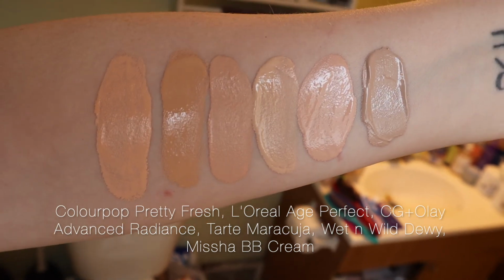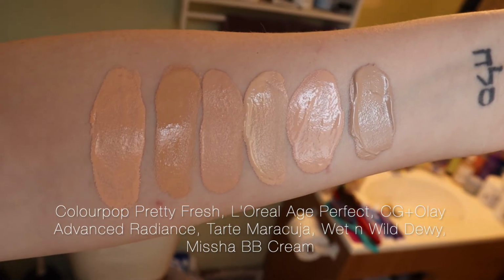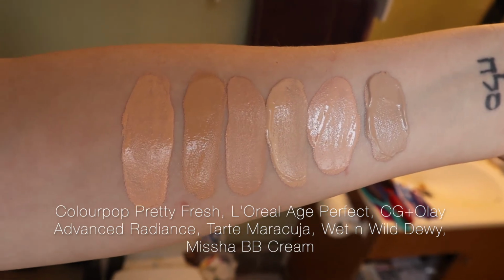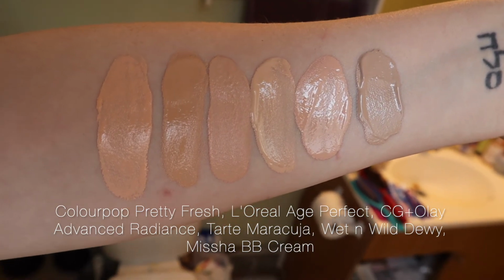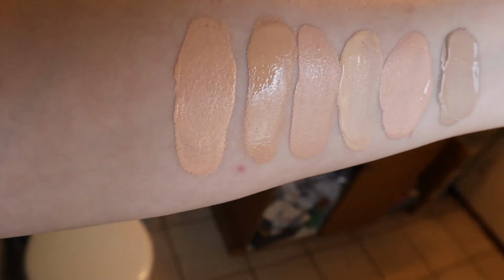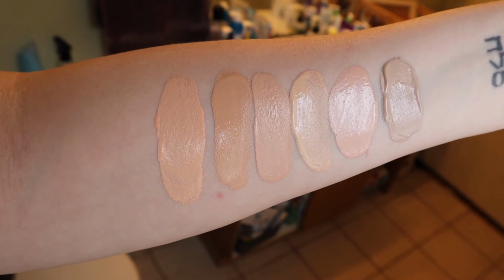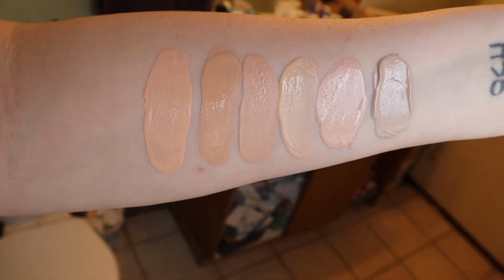Next is the L'Oreal Age Perfect Radiant Serum Foundation. Next is the CoverGirl in Olay Advanced Radiance Foundation. And then it is the Tarte Maracuja Tinted Hydrator, the Wet n Wild Dewy Foundation, and then last is the Missha BB Cream. All are pretty different. I would say that the CoverGirl in Olay and the Wet n Wild are the most similar. I'm trying to make sure I got good lighting here for you guys. The ColourPop one is a pretty similar shade and tone to the Wet n Wild and the CoverGirl as well. The Tarte is definitely the lightest, but like I said, it's also the lightest coverage.